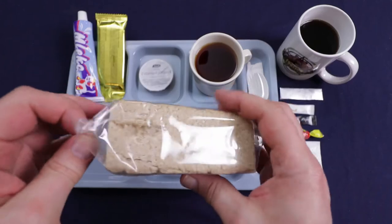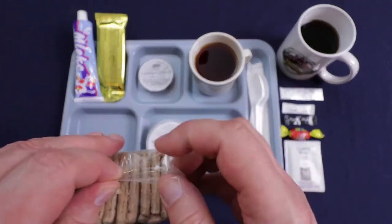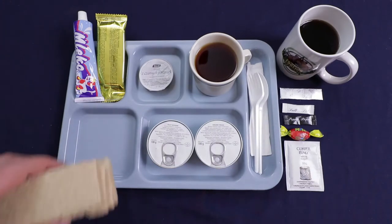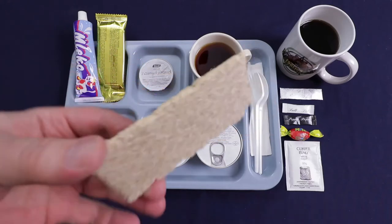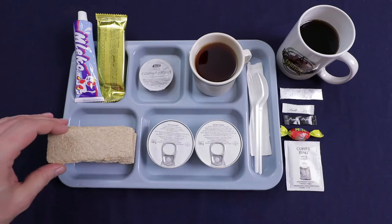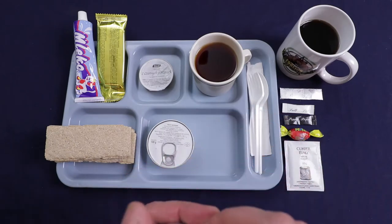Get some of our crisp bread ready. A little bit beat up. I'm gonna open them off to the side so I don't get crumbs everywhere. Here's 5 of them. Comes 9 to a package. Has a very light rye scent to them. Smells good. Get our pork and beef luncheon meat ready.